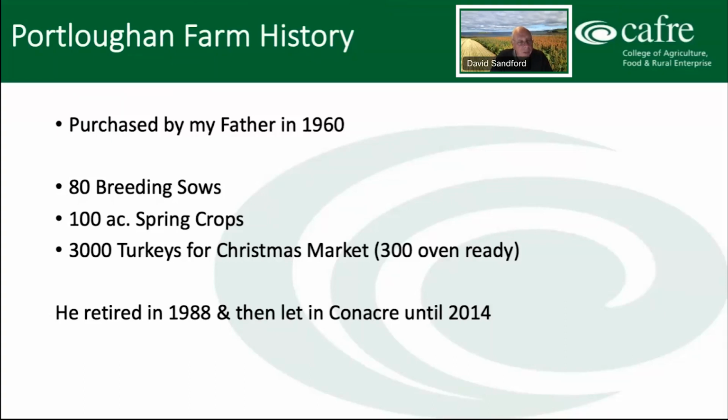We fattened for 6 weeks and then sold on for finishing. We had 100 acres of spring crops, and we had 3,000 turkeys at the Christmas market. We bought day-old chicks, and we had 300 done as oven ready. And you can imagine that the week before Christmas in the Sanford household, it was trying to get 300 oven ready, big turkeys ready for restaurants and golf clubs and people. It was all pretty hectic.